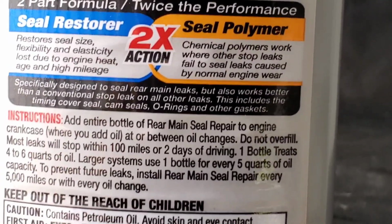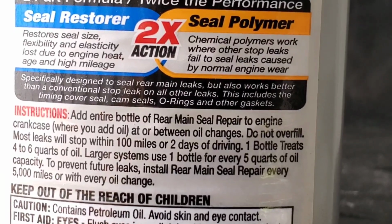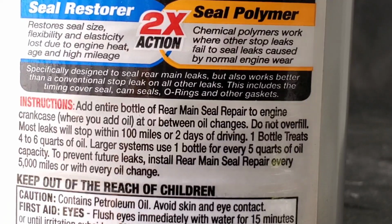Now, as you'll see, the instructions say add the entire bottle of rear main seal repair to the engine crankcase, where you add the oil, at or between oil changes. Do not overfill. Most leaks will stop within 100 miles or 2 days of driving. One bottle treats 4 to 6 quarts of oil. Larger systems use one bottle for every 5 quarts of capacity. To prevent future leaks, install rear main seal repair every 5,000 miles or with every oil change.